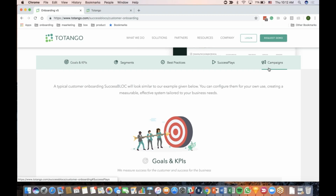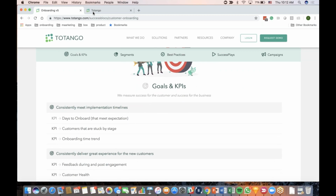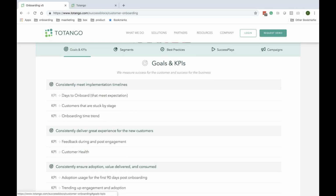So with that, let's drill down to onboarding specifically, and let's see what the different goals and KPIs are that I have defined for my company. As we mentioned before, the first thing that I would like to make sure of is that I'm implementing and managing the timeline for my onboarding customers. So this is the first goal that I have defined. And for that goal, I'll measure it leveraging 3 KPIs that I can measure within Totango. The first one is how long it takes me to onboard a specific customer, and to make sure that it meets the company expectation.